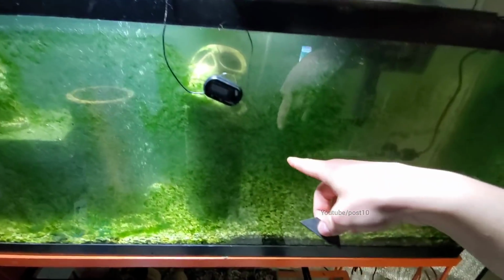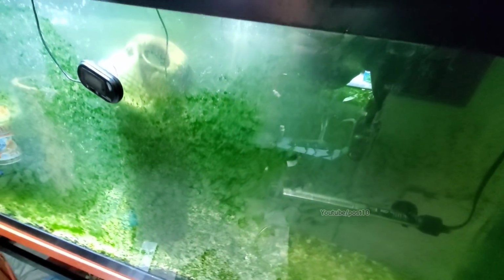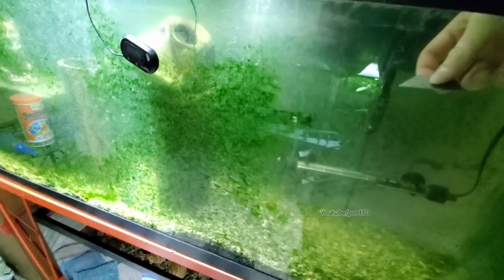Check this out, this algae right here. Look how tough this is. Jam my nail into it. I can't get it off. Some of the worst algae I've ever seen. That's why the algae eaters can't eat it, like in those videos I used to make of their time-lapsing. Look at this. But this works great.